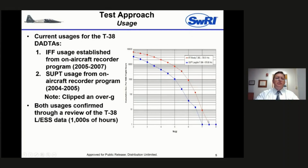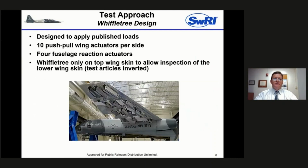So our test approach, our current usages for the T-38, this spectra plot gives you an idea, normal load factor plot showing the cumulative occurrences. So you can see that the IFF is substantially more severe than the SUPT data, and this was flight data we developed in the early 2000s timeframe, and both usages we confirmed through review of fleet-wide LESS data for comparison prior to applying the spectra to the test articles.